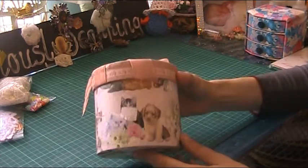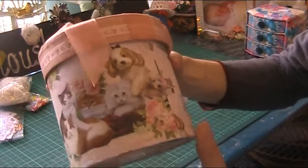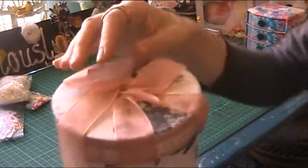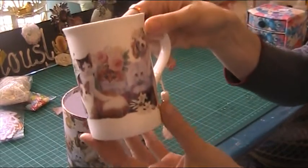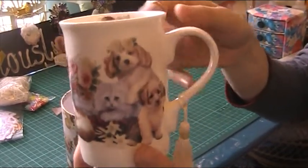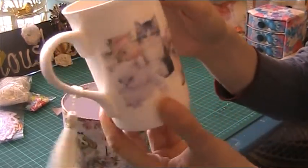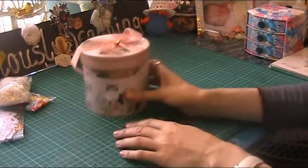So we got these cute, gorgeous little images here of cats and dog. Look at that dog with the bows, isn't that gorgeous? And this beautiful ribbon with the bling. And then you open it up, and then you get this beautiful little cup. Isn't that just darling? And it's got this little tassel on the side. So that's really cute. Love that.